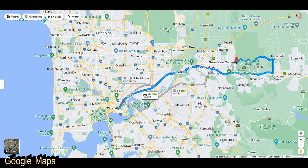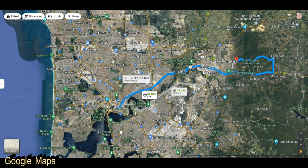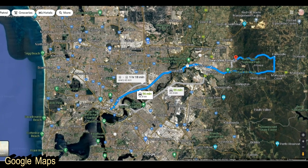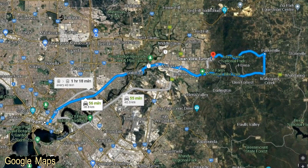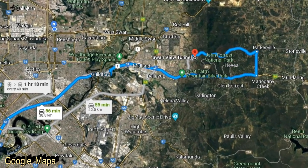The Swan View Tunnel lies about 35 kilometres east of Perth City in Western Australia, in the Darling Ranges. It is one of the features of the old Perth to Kalgoorlie railway line, and at the time of building, was the only tunnel in Western Australia.